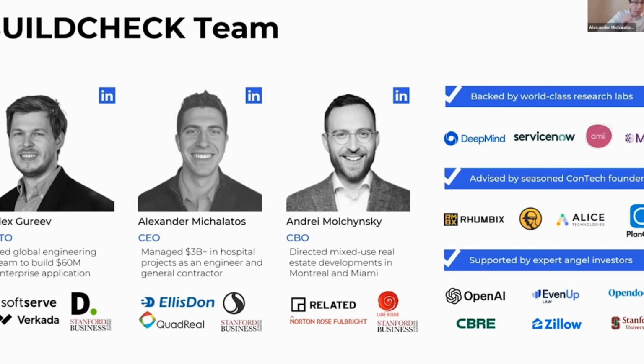We founded the company in 2023, and we're fortunate to be backed by some of the best minds in the industry, including from AI in Mila and DeepMind, Contech founders from successful companies like Fieldwire and PlanGrid, Brumbix, and then also venture capital investors, as well as angel investors from OpenAI, Stanford, Open Doors, CBRE, et cetera.